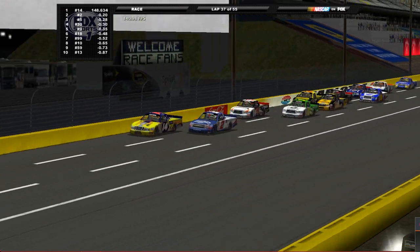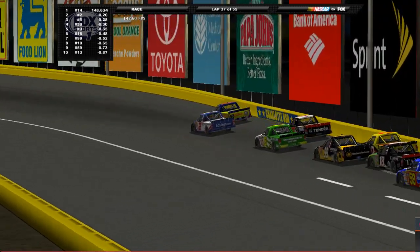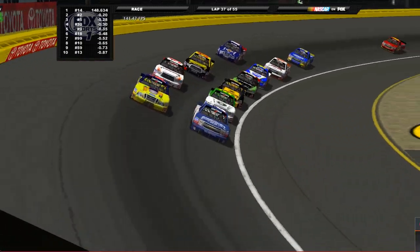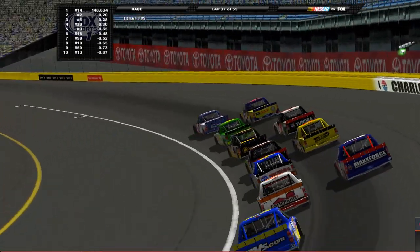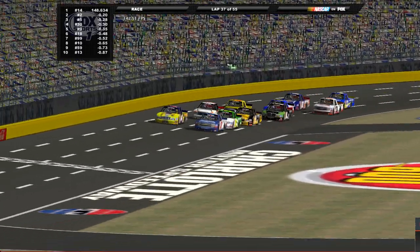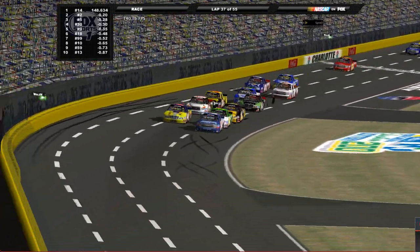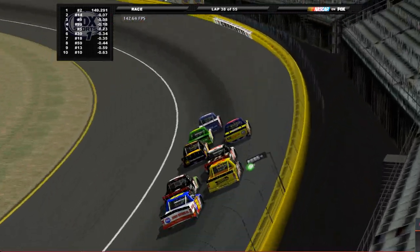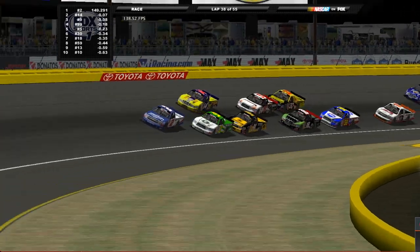Jack Sprague underneath the 14 truck, trying to side draft down the back straightaway. Here we go, heading into 3 and 4. Jack Sprague is going to take the lead to a standing ovation from the crowd after that move. Huge run down the back straightaway and takes the lead in the 3 and 4.